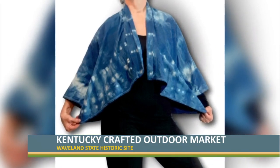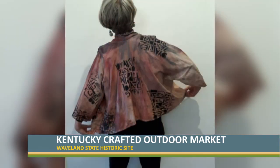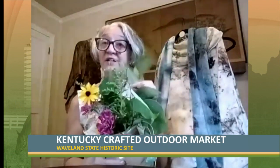I will be showing and selling and talking about my wearable art. I make all kinds of ponchos and scarves out of natural plants and natural dyes, a lot of which I grow myself. I've got some of the plants that I use right here. I've got black-eyed Susans, zinnias. I've got walnut leaves and red buds. You'd really be surprised at what you can do with the dye plants in your own backyard.